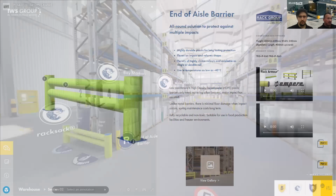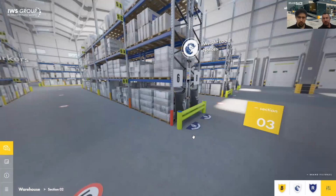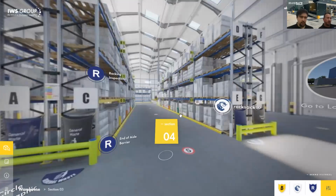So that's the end of racking barriers there. Thanks, Paul. We'll just move further into the warehouse.